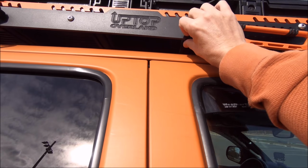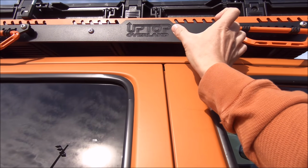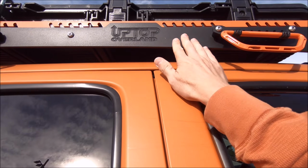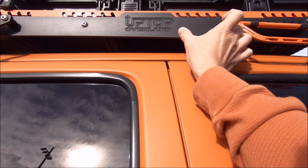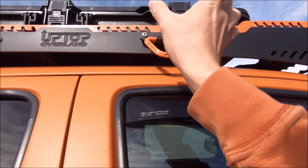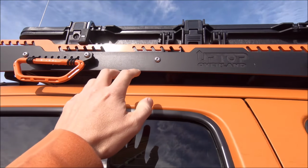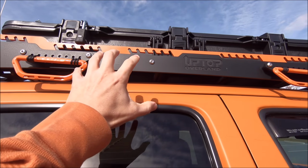This is, I want to say, a 1/4-inch aluminum. Shouldn't be too bad to drill through those. And I already checked, the Rigid scene lights do fit perfectly here on this flat part. Obviously, I don't want to cover up the cool Up Top Overland logo right there. So I could put them here, here, or back here. I guess I could put them in the back also, but really, I'm probably either going to go right here or probably here, depending on the spread pattern.